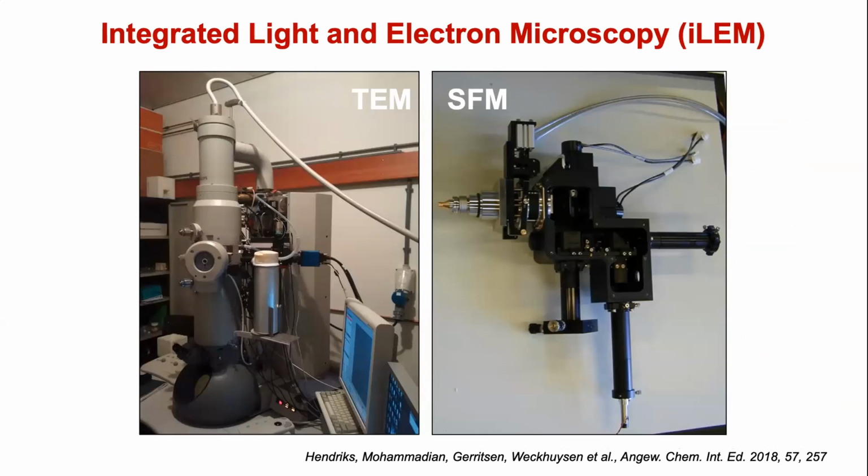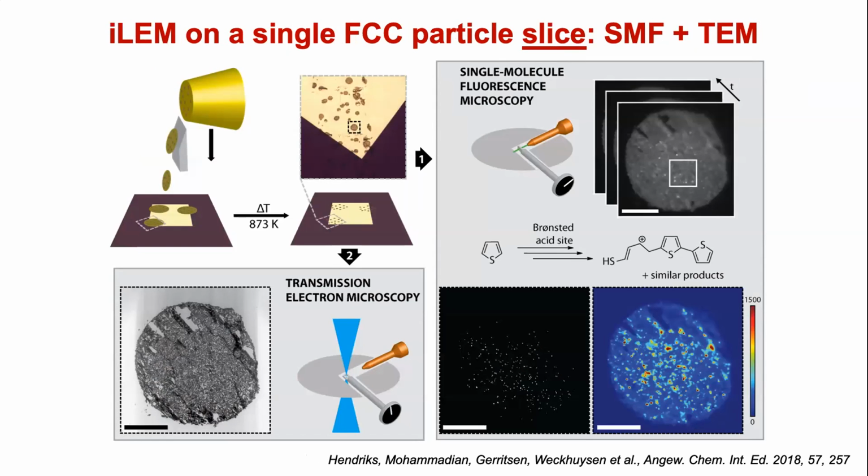So far, you did not show an electron microscopy image of a zeolite. True. I only showed some fluorescence and highways. Okay. So we thought, this is an old electron microscope, and we build in single fluorescence microscopy. So we do exactly as I showed you before, but now we do it with electron microscopy and fluorescence.